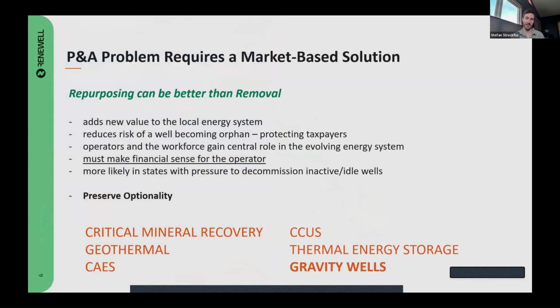And thus comes repurposing. And repurposing, I think, is a critical solution in this because it is a market-based solution. It is a pathway that doesn't just put a massive burden on the current owners that, perhaps in that California example, if those numbers are accurate from Carbon Tracker, the oil and gas company literally doesn't have the ability to hold up. It instead adds new value to the local energy system. And by doing that, it reduces the risk of these wells becoming an orphan. And along in that process, also maintains a central role for operators and workforce in this evolving energy system. And we'll get into a little bit more of that in the future.